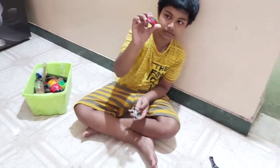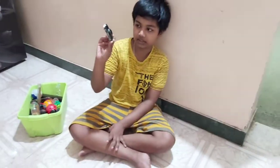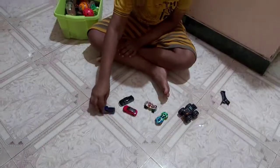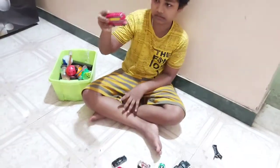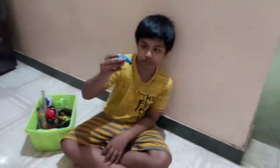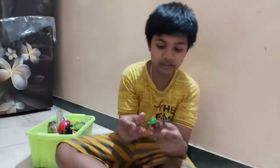And this is an Audi. And this is the oldest car. And this is a truck. And this is a London Bridge. This is a car too. And this is a race car. And this is a fighter jet.